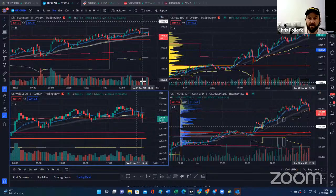This is the first trading day of the month, and as we saw with the FTSE at the start of the month, they did have a decent start. So, pension funds in the US still themselves have to buy US assets, so perhaps there will be some net inflows at some stage today.